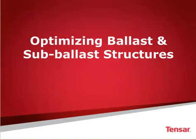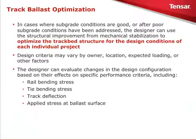Now let's look at the use of geogrid to optimize ballast and subballast structures. In the case of track ballast optimization, we're dealing with a case where the subgrade conditions are good, or if we had poor subgrade conditions, they've been addressed. Now the designer can use the structural improvement from mechanical stabilization to optimize the track bed structure for the design conditions of the individual project.